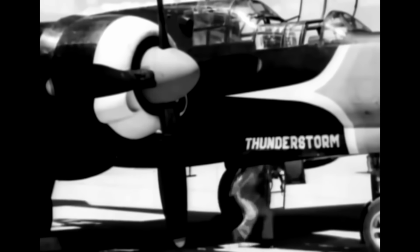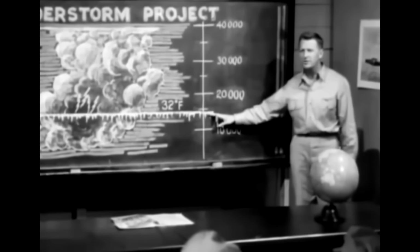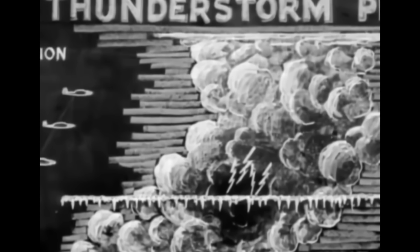Shortly after the war, a Black Widow was used in early American ejection seat experiments. The P-61 was heavily involved in the Thunderstorm project from 1946 to 1949, a landmark effort to gather data on thunderstorm activity. The project was a joint effort by 4 U.S. government agencies, the U.S. Weather Bureau and the NACA, assisted by the U.S. Army Air Forces and Navy.